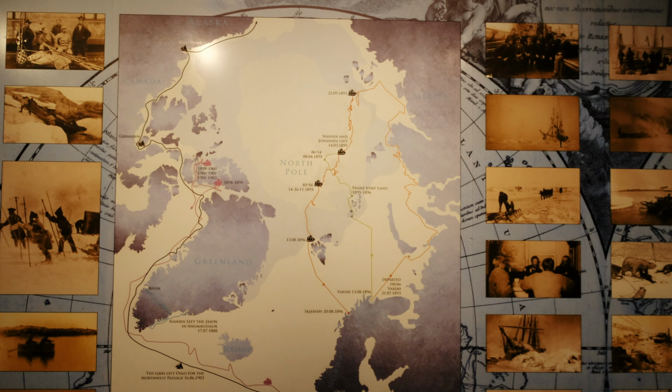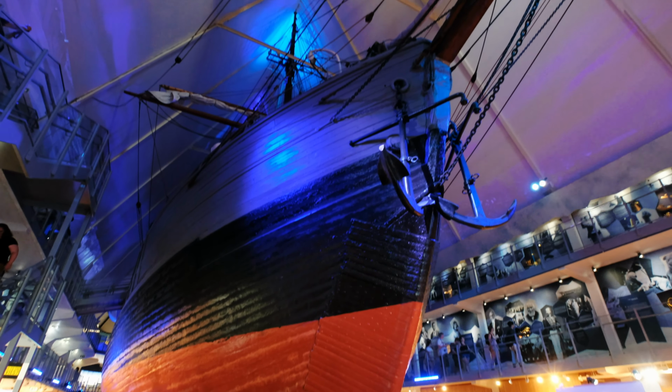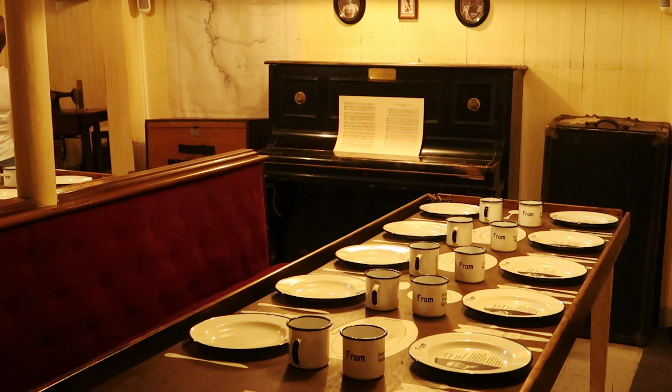In 2018, the Fram Museum, where I'm standing now, was voted the best museum in Norway, and it's not hard to see why. The museum documents Norwegian polar exploration with 3 expeditions in particular. The museum is situated around an original polar exploration ship called the Fram, hence the name of the museum, and you can even go inside.